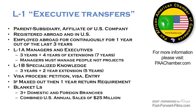However, if you don't apply for adjustment of status to your green card, then if you've maxed out the whole time period, which would be 7 years for an executive, you have to go back to your country for at least 1 year before you can come back again. So that's a little bit about L's. What you need to think of in your mind is executive transfers, transferring managers and executives between companies.